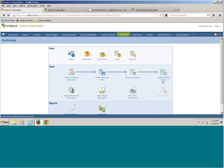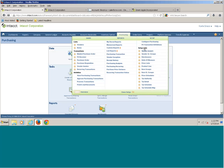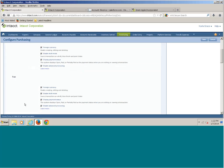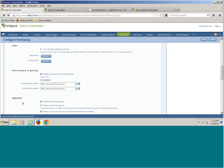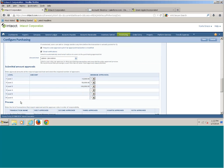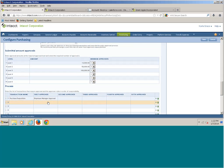Now, the reason it went to that automated workflow was because of how we set up the purchasing. So when we configured purchasing, we had a choice to implement any of those workflow rules. So here are those approvals, and here are the approval amounts. So you can have your approvals based on amount. They can also be based on transaction type, which is what I did. I said if you enter a purchase requisition, it needs to go to that employee's manager. So in my case, I entered it as J, and Carla, the controller, is J's manager.